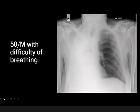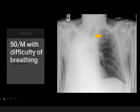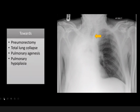For the first case, we have a 50-year-old male with difficulty of breathing, and his AP radiograph shows total whiteout of the right hemithorax. If we look at the trachea, we'll notice that the trachea is pulled towards the opacified side. As we said previously, these are our differentials if the trachea is pulled to the opacified side.